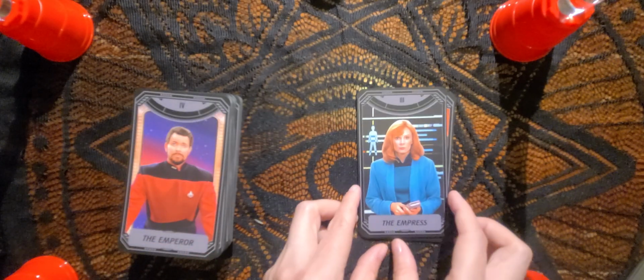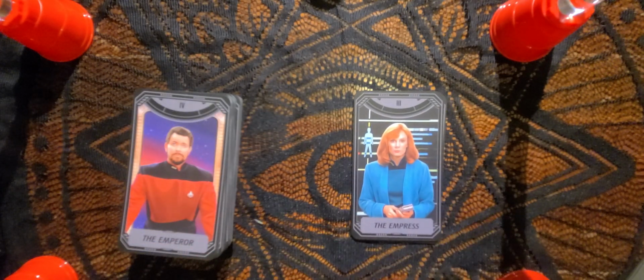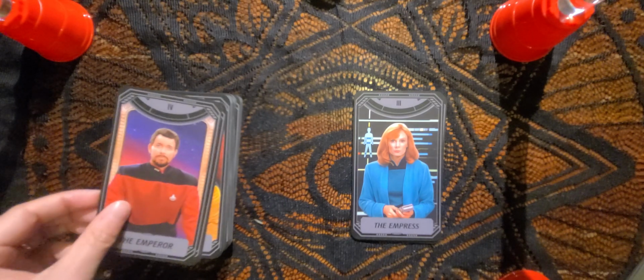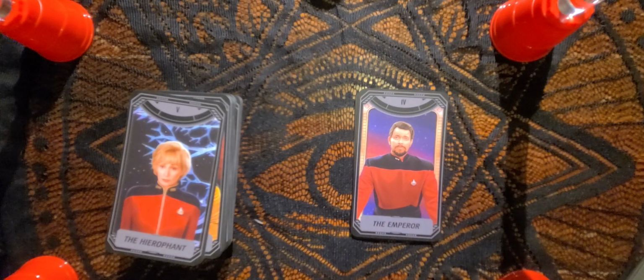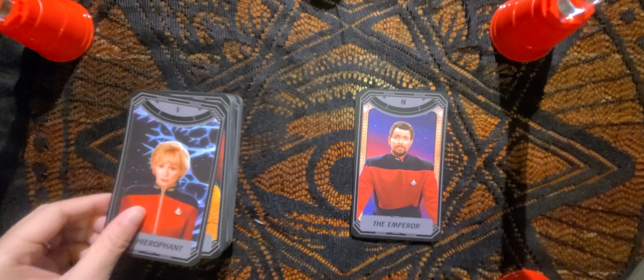And there's the Empress as the Doctor. Please excuse me because I don't remember the Doctor's name right now. But the Empress, she takes care of others. She cares about others. So the Doctor definitely makes sense in that position. And the Emperor is Commander Riker, who's second in command underneath Picard. So he is kind of like the leader. He's the one that takes action and stuff like that. So that makes a lot of sense.